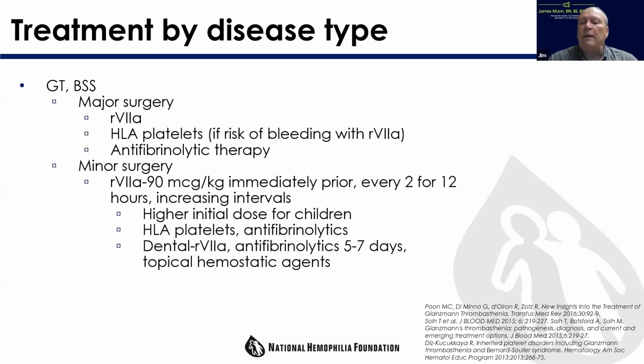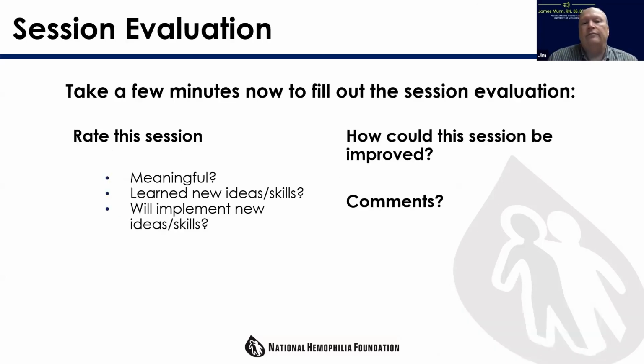The initial dose might be higher in children because they require a little bit more. They have a faster metabolism with products. We may also use HLA platelets, antifibrinolytics, and for dental procedures, often all we need is recombinant 7A or antifibrinolytics alone. And then we often can tell the dentist to put in some topical hemostatic agents as well, because that will help control site bleeding right in the socket itself.